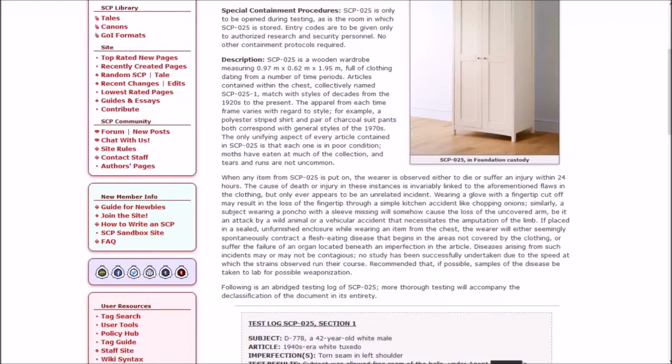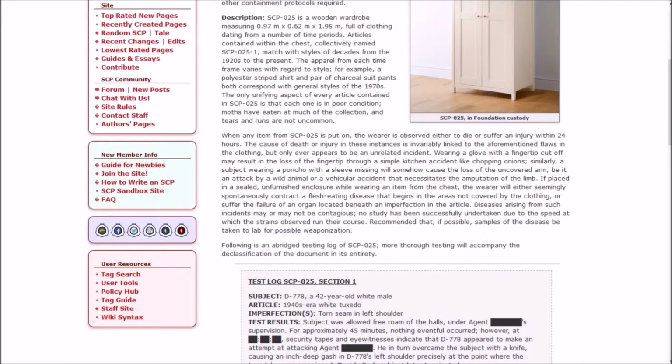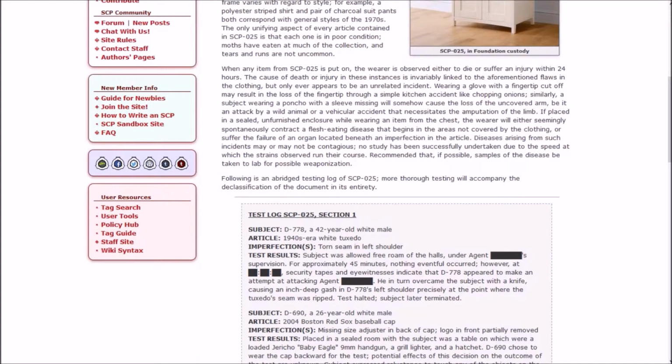Moths have eaten at much of the collection, and tears and runs are not uncommon. When any item from 25 was put on, the wearer is observed either to die or suffer an injury within 24 hours. How is that safe? Anyway, the cause of death or injury in these instances is invariably linked to the aforementioned flaws in the clothing, but only ever appears to be an unrelated incident.